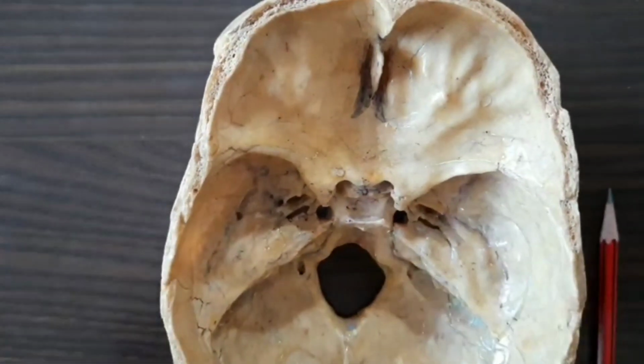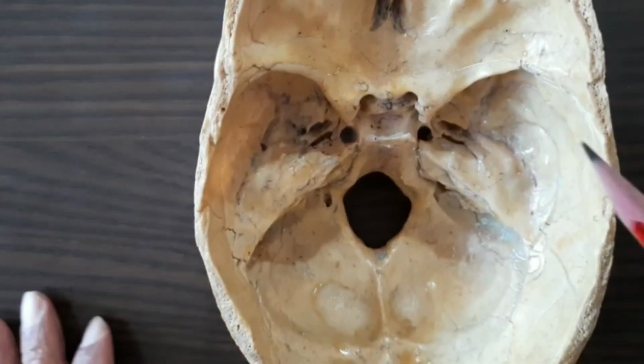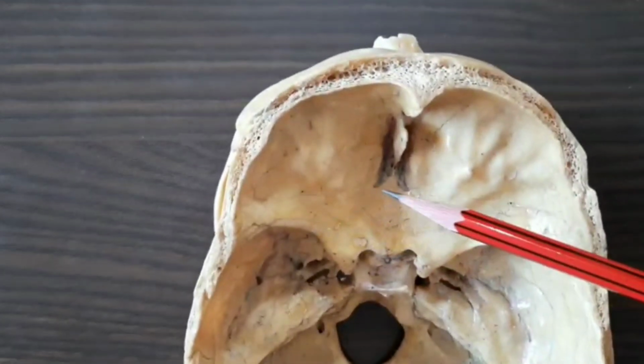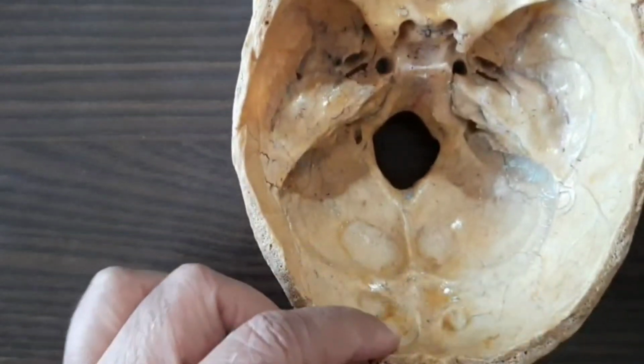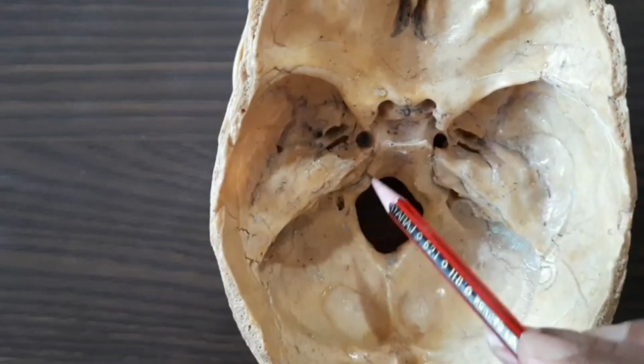So this completes the structures which pass through the various cranial fossae, anterior, middle and posterior, through the foramina, fissures and canals seen here. I will take one more minute to tell you that the crista galli and the frontal crest give attachment to the anterior end of the falx cerebri, which is the median fold of the dura mater, which comes right up to the internal occipital protuberance, bringing on its margin the superior sagittal sinus.